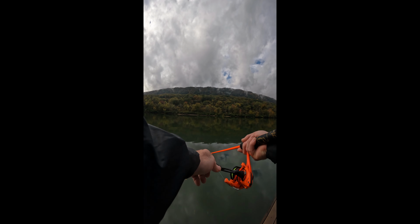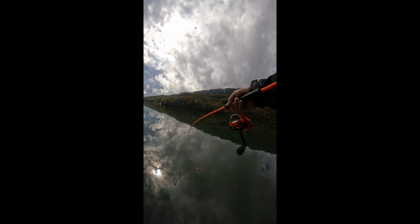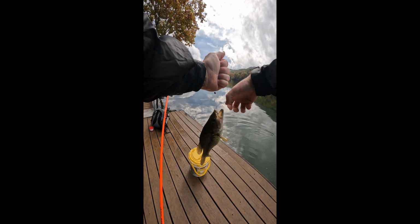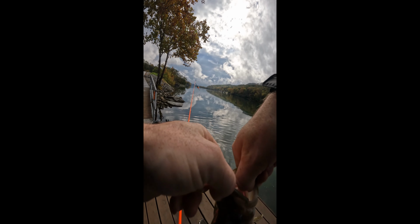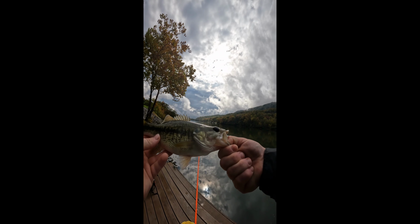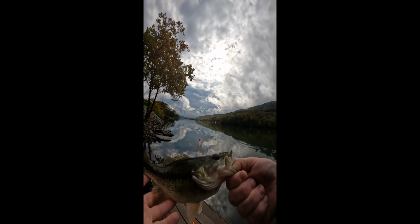There we go, y'all. Nice and slow. Not as big as that first one, but still a good fish. Oh, he's feisty. The little ones usually are. Boom. Look at that, y'all. Again, right on top of the tooth patch there. That is an ideal hook set on a bass. Well, get the hook out of him. There we go. Yeah. Man, that's a healthy fish right there, y'all. Look at that color. That is a good one.